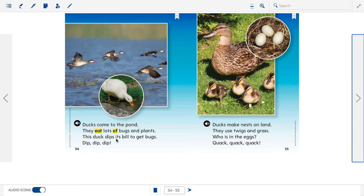The duck dips its bill to get bugs. Dip, dip, dip. So this part of their mouth, they call it a bill, and that's what he dips in to get bugs.